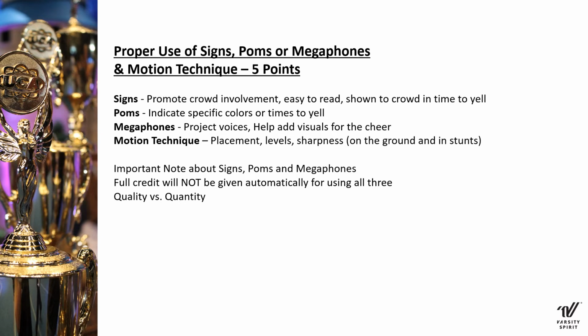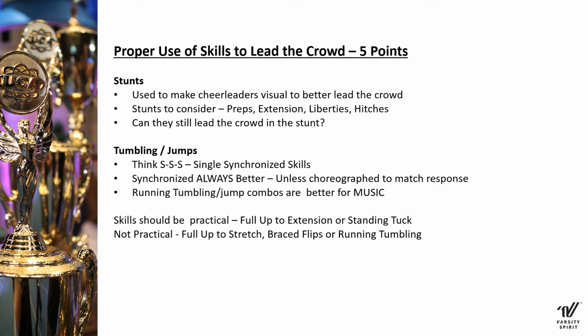and respond. Moving into the proper use of skills to lead the crowd, teams can incorporate stunts, tumbling, and jumps into the cheer section as long as the division allows. Stunts should be used to elevate cheerleaders and make them more visible to lead the crowd. For this reason, stunts would need to limit transitions and body positions.